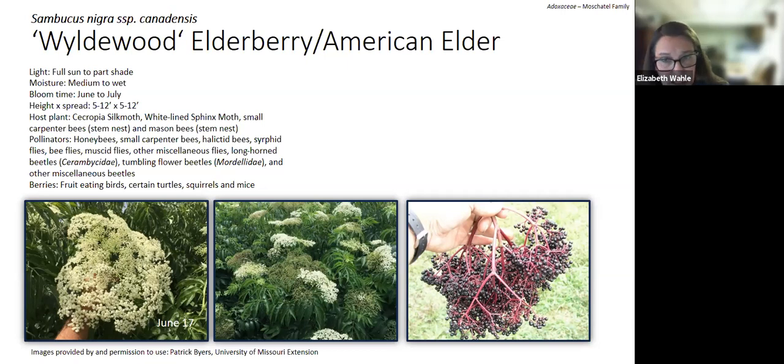I commonly collect my flowers when they're first open and make them into a syrup, and they're really nice in waters and just for flavoring things. But if you let them transition to berries, then the berries, as you see in the far right picture, are used for juices and jams and other foods that traditional berries would be used for.